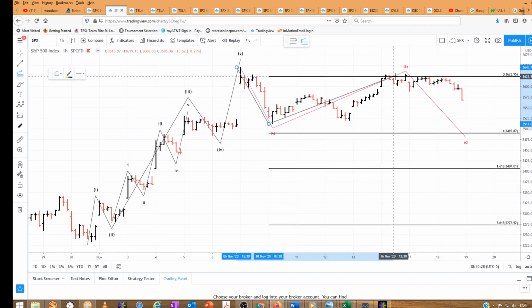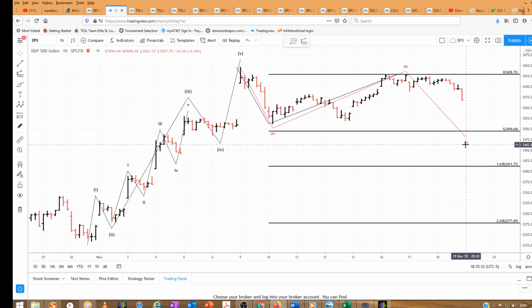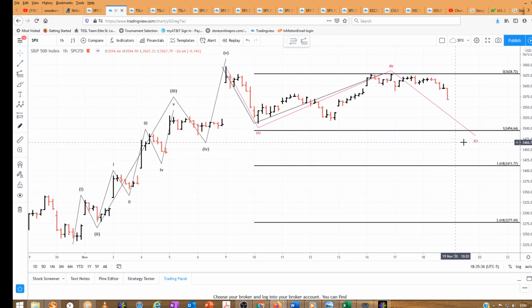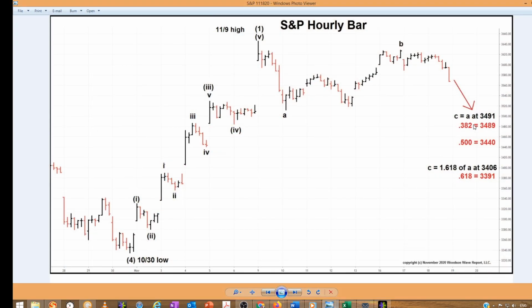There's an A, there's a B, and there's a C. So we're looking at 34.94 where C equals A, or 34.11. Is that near where we had it here? Let's look here. Yeah, here we got 34.91 or 34.06.